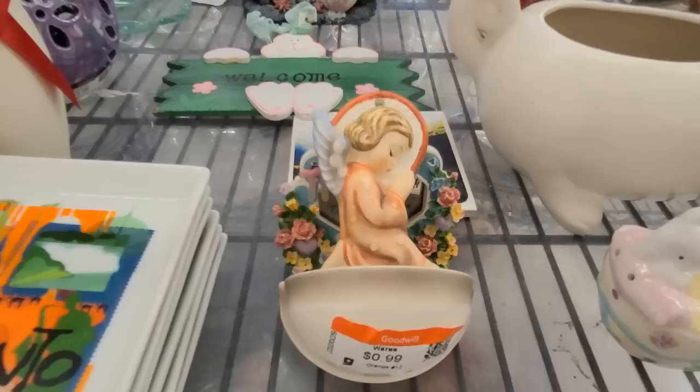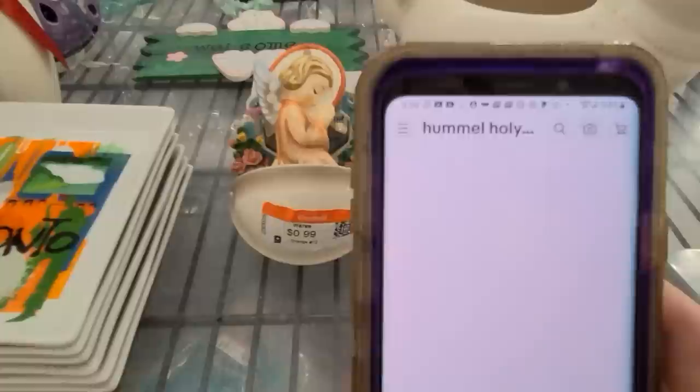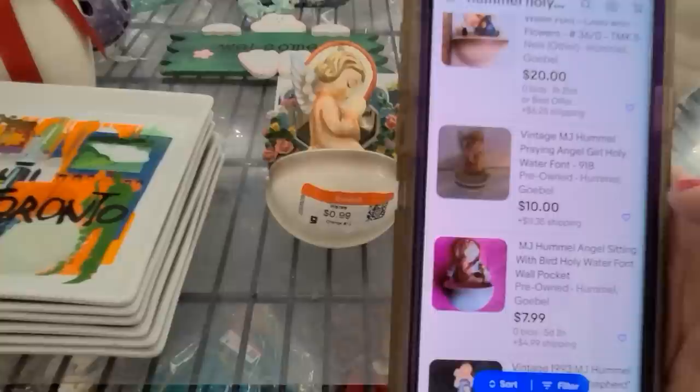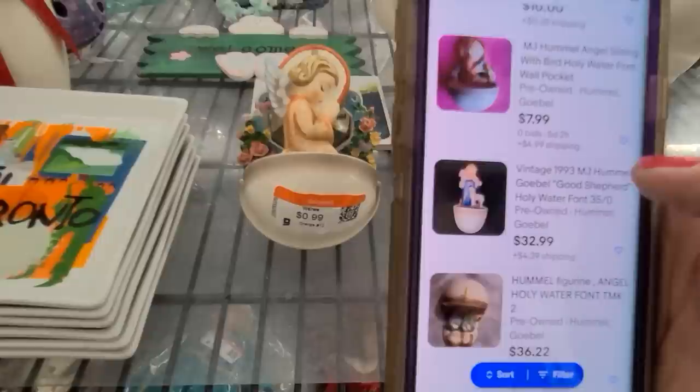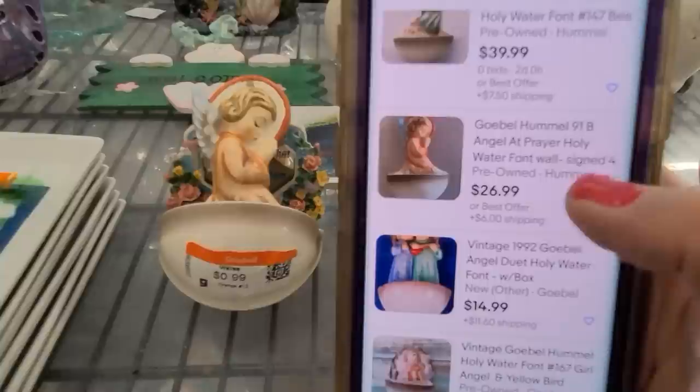I've got my other phone out. I've typed in Hummel Holy Water font. Let's have a look and see if we can find her. There seem to be quite a few variations. That one's similar. I'm not sure why it's $10. Possibly a chip or a repair. That seems awfully low. I would say the average price is about $25 to $35 on this one.